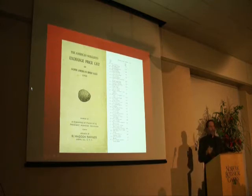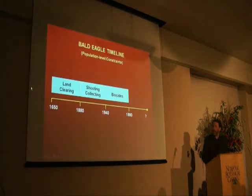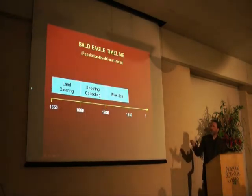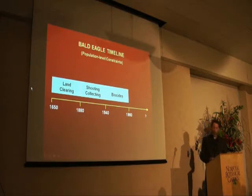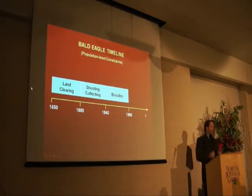But at any rate, this did have an impact on the population. It's an issue that really stopped about this period with the passage of the Eagle Act in 1941. So it was waning through the earlier part of the 1900s. We don't have collecting really now, so it's pretty much something of the past.